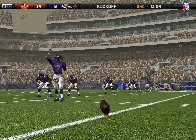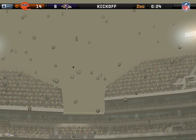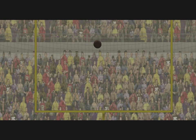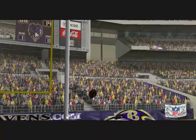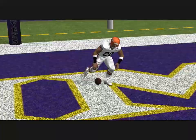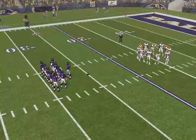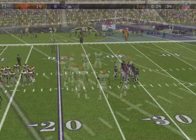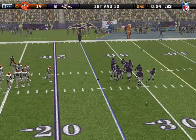Baltimore is lined up for the kickoff. Harris sends it back sailing deep to return. This one is fielded by Harris. Cincinnati is looking to build its lead with this drive. Ball Cincinnati on their own 25. Will start the drive at the 25-yard line.